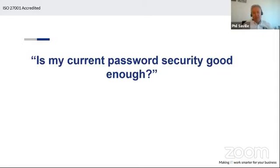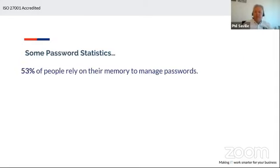But what is a weak password? So here are some stats about passwords. 53% of people rely on their memory to manage passwords, and because of this stat, we tend to create easy to remember passwords. It's not good, folks.